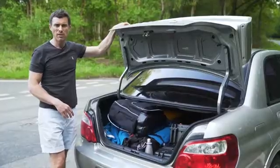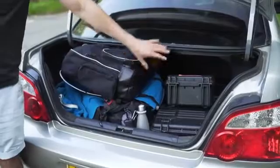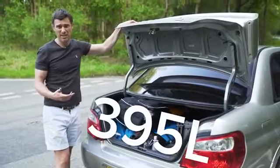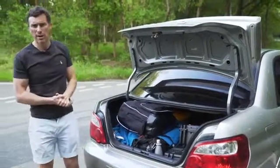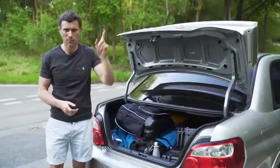The boot on this car is just about all right. So you can fit quite a bit of stuff in it, as you can see here. Now the capacity is actually 395 litres, which is a bit less than that of a BMW 3 Series E46. In fact, if you want to see me drag race an E46 M3, click on the pop-out banner up there to go watch the video.